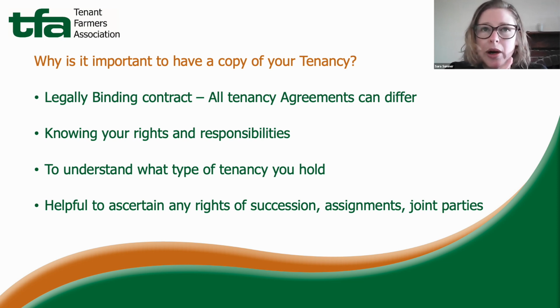It's also really, really important for ascertaining rights such as succession rights, maybe the age of the tenancy, there may be mentions of succession within your agreement. You can also tell us what parties there are. It might be a joint tenancy that we weren't aware of, or it may be that there's been an assignment. So for a whole heap of reasons, it's really, really important for us to see your tenancy agreement. And the next slide, please.